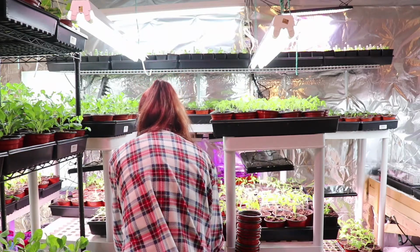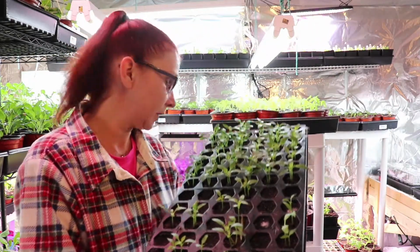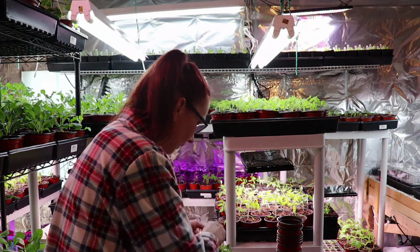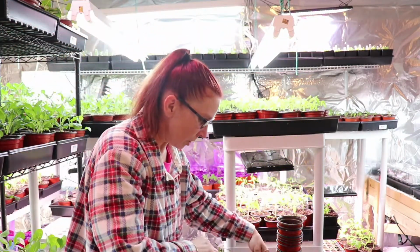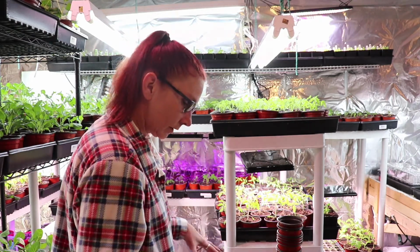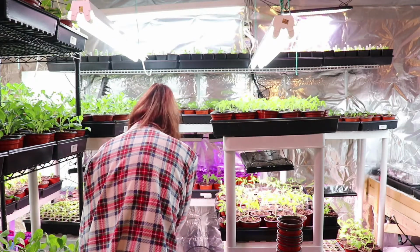So with the peppers, the bigger ones, even though they're looking really good, they really don't have any roots coming out, so I'm just taking them off the germination table and putting them under intense light to hopefully really get the roots growing. And I did pick up some B1 for when we transplant the peppers themselves, because B1 is a vitamin that helps reduce transplant shock.